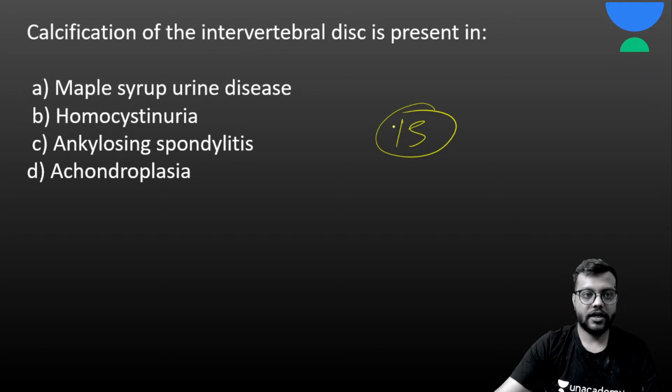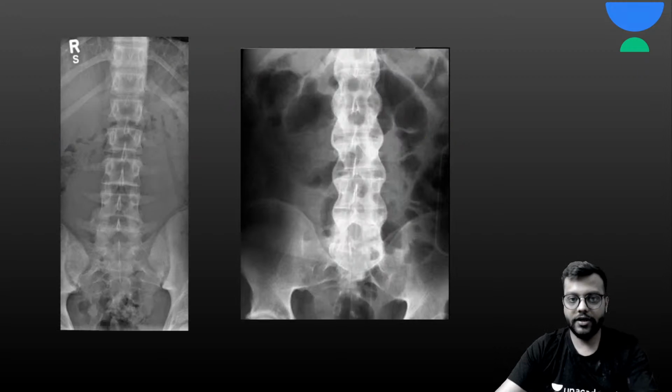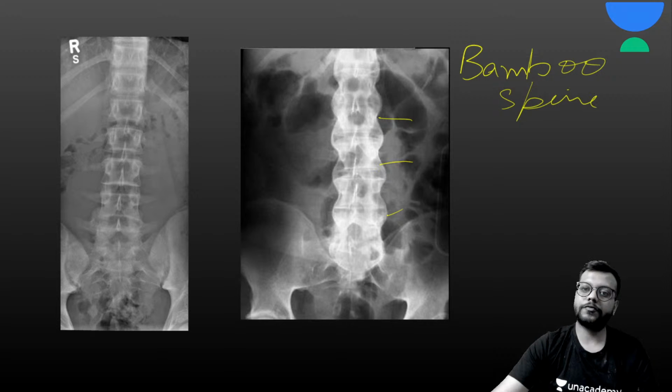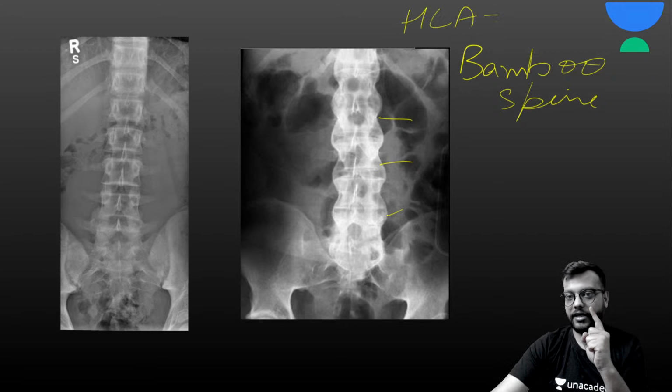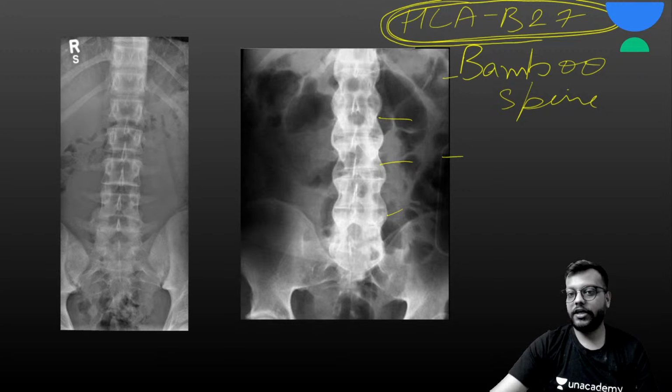Okay, very easy. Intervertebral disc calcification is a characteristic finding of ankylosing spondylitis. Here you can see the intervertebral disc calcification, which gives it a very important special feature called the bamboo spine. And on hearing the name ankylosing spondylitis, you have to remember one thing, and that is HLA-B27.